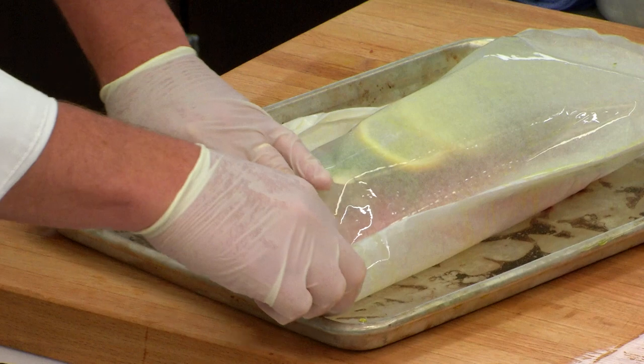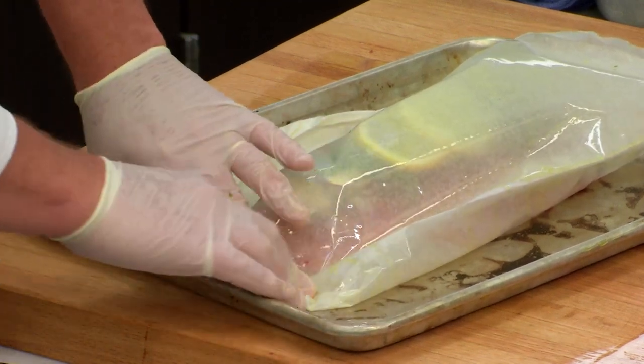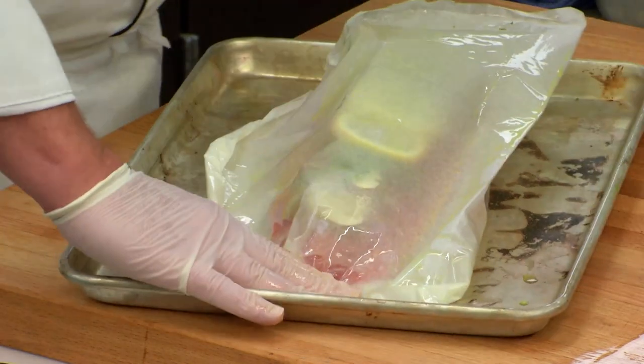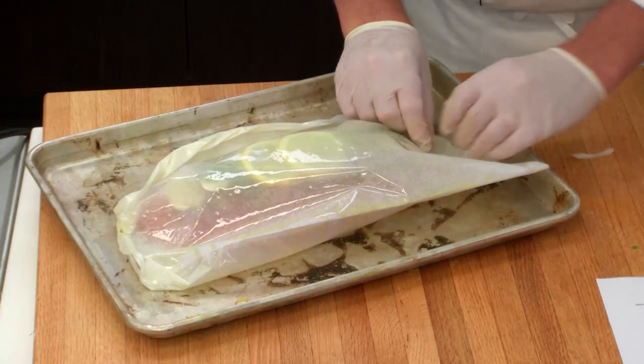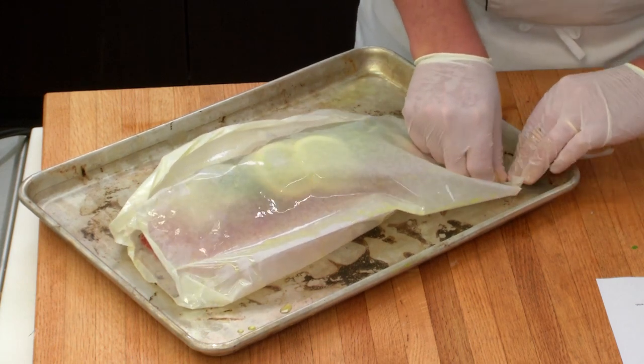And it is important that we get a nice tight seal on this. So I always go back and do it again. I've got a lot of fish and things in this packet. Probably don't have enough paper.